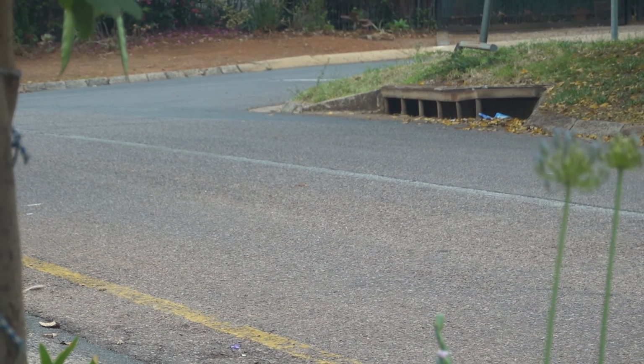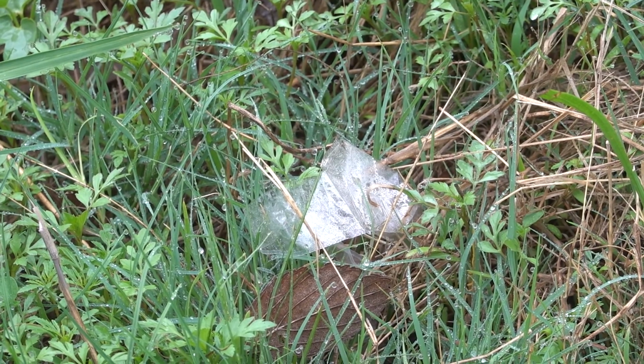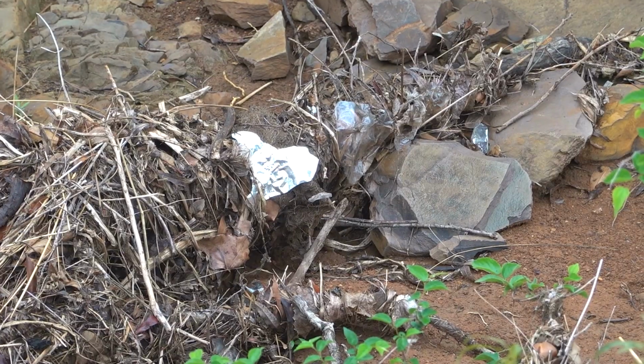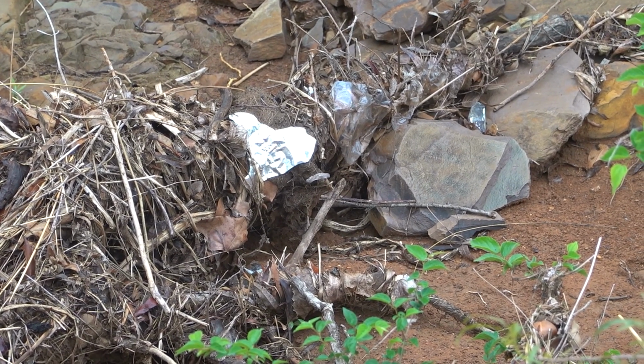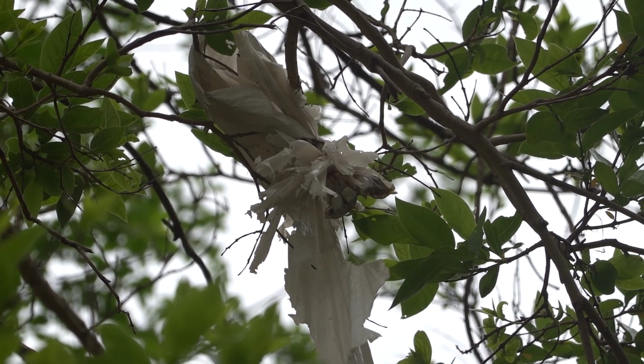These rivulets of running water are able to float and push any litter that they encounter into the river as well. In fact, most of the litter that you see along the banks of the Moroleta Spruit has not been dumped directly into the river, but has been carried there by water runoff.